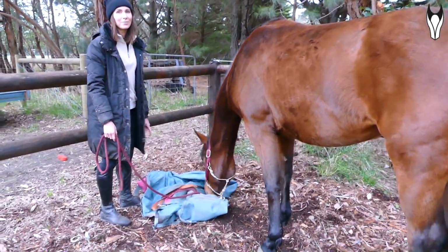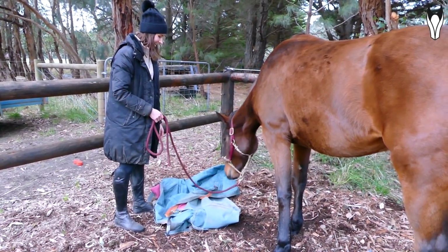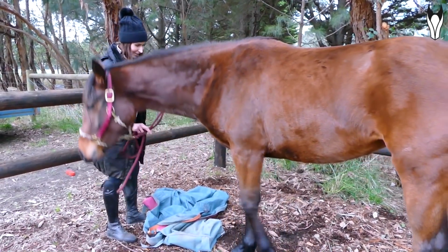Now, funnily enough, this rug is actually the first ever rug that I bought for Peach, and it actually is the right size for Tic-Tac, which is crazy to me that at 2 years old she fits into her mum's rug.